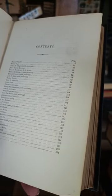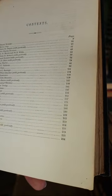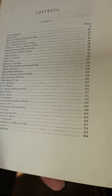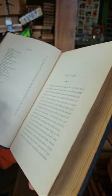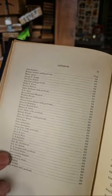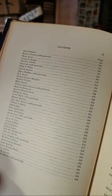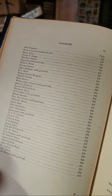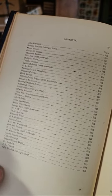I think most of them are American statesmen, but you also have some authors. It looks like Washington Irving, Whittier, Horace Mann, P.T. Barnum, Samuel Houston, William Makepeace Thackeray, Horace Greeley. Let's see if I can get that in the shot for you. Winfield Scott. Etc., etc., etc.